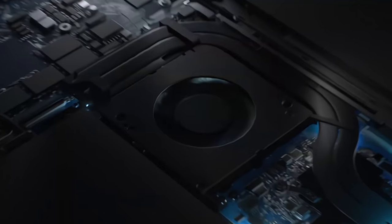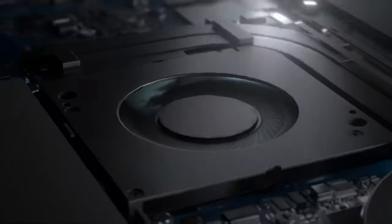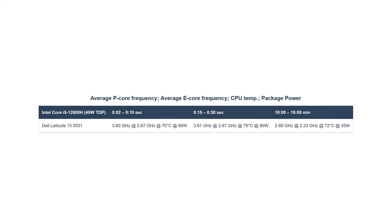Even though Latitude 5531 has only one fan, it is still doing a decent job when it comes to maintaining the 45 watts base TDP. Also, the average core temperature is pretty low too.